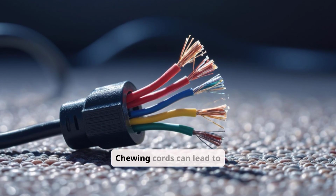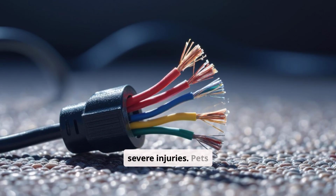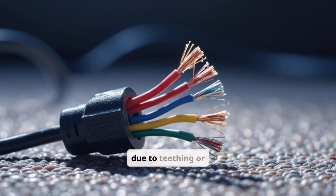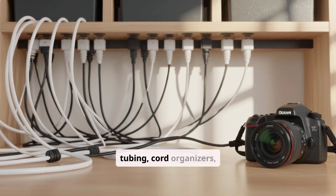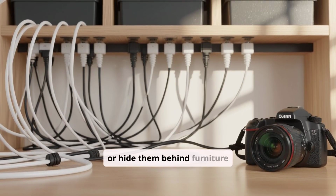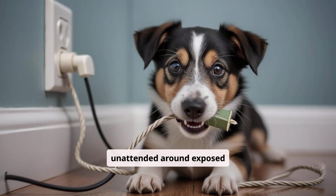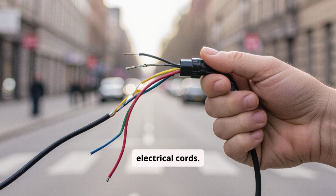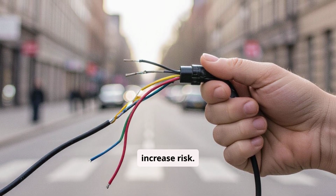Electrical cords. Chewing cords can lead to electric shock, burns, or severe injuries. Pets may be attracted to cords due to teething or boredom. Protect cords with tubing, cord organizers, or hide them behind furniture whenever possible. Never leave pets unattended around exposed electrical cords. Regularly inspect cords for wear or damage that could increase risk.